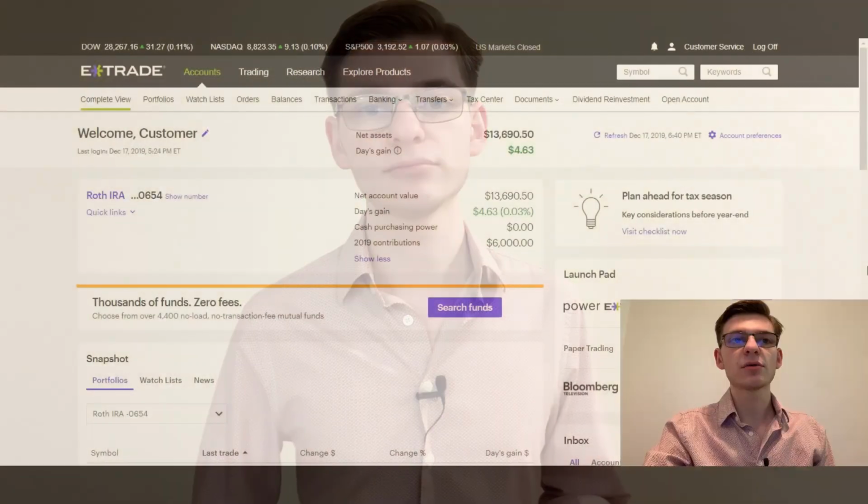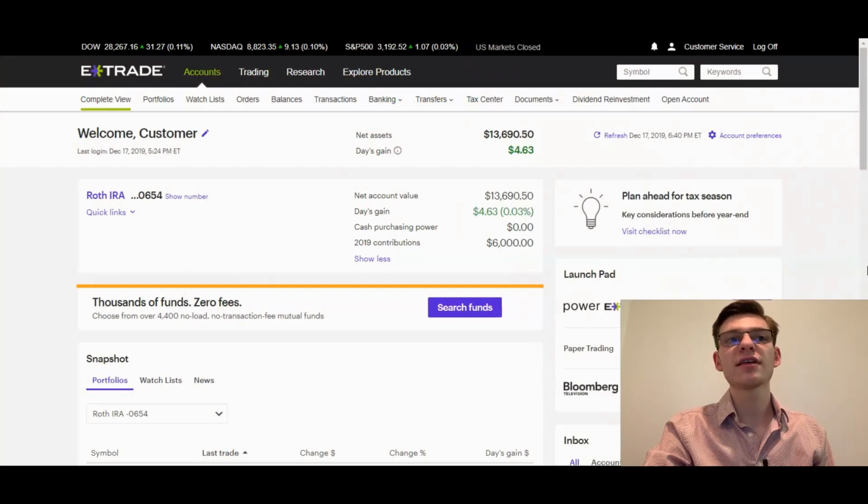Here is my 1-year update of my Roth IRA retirement account. So we're inside my Roth IRA, and right off the bat, you can see that this is an ETrade brokerage account. Robinhood currently does not offer any other kind of retirement account or Roth IRA specifically, so you're only going to have to sign up for a Roth IRA under a brokerage like ETrade or other major brokerages like Charles Schwab or TD Ameritrade. And right now the net assets stand at $13,690.50, and you can see the day's gain here just a little bit, $4.63. The market was not up terribly much, and so this is my Roth IRA.